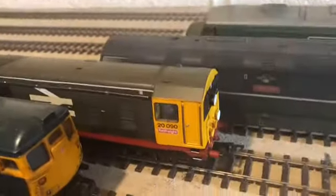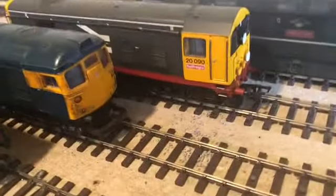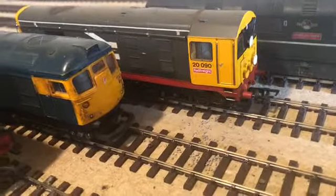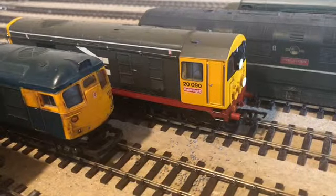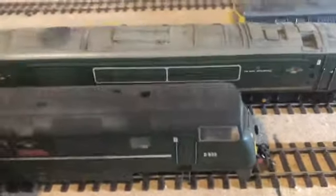Moving on, we have my Rail Freight Class 20. I'm still deciding what to do with this one, whether to sell it on, clean it up, service it, whether to keep it and have it repainted or just leave it as is. I'll probably leave it as is. If I decide to keep it, it'll probably just be a case of rule 1, I run what I want. Alongside that, I have my Western Region hydraulic Warship. I do have visions of getting a Western and a Hymek to go with it, as well as a Class 22.